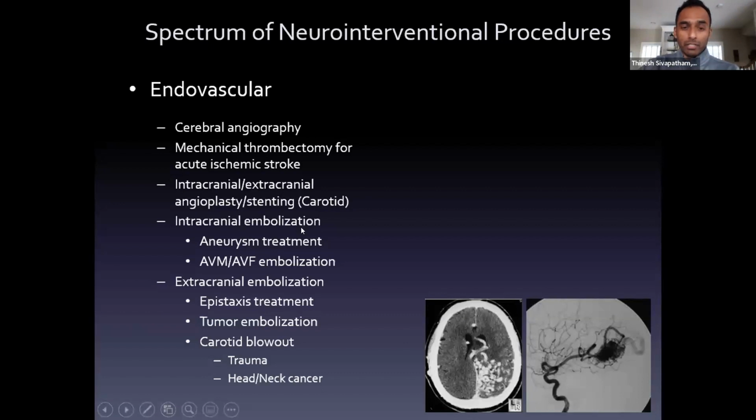We can do procedures called embolization. Embolization basically is a generic term for blocking something off, blocking off an abnormality, blocking off an artery. We can do that for aneurysms, which we'll talk about in more detail in this talk, and also for a type of vascular malformation called an AVM. AVM is an acronym that stands for arteriovenous malformation, or AVF, which is arteriovenous fistula. These types of lesions basically are abnormal connections in the blood vessels in the brain or spine.